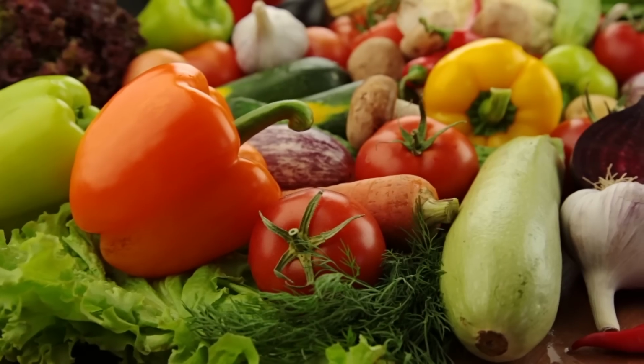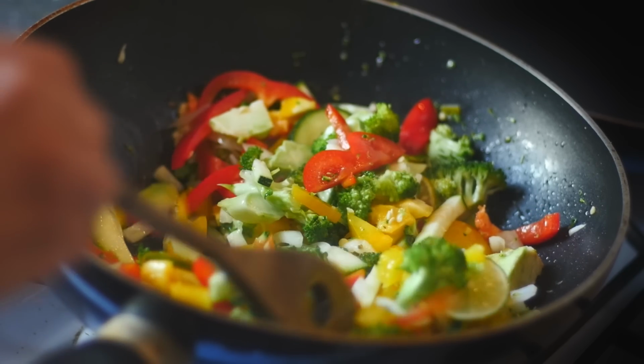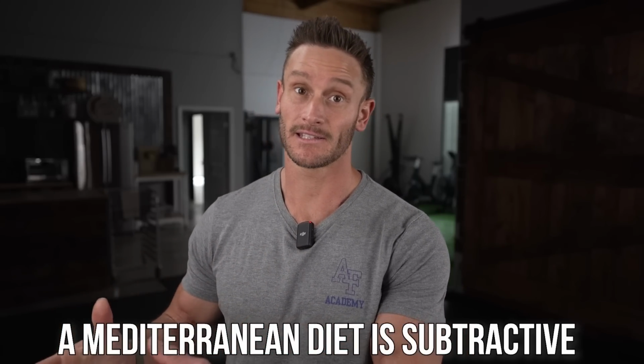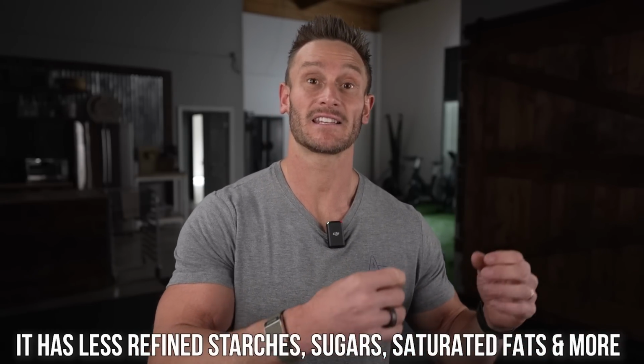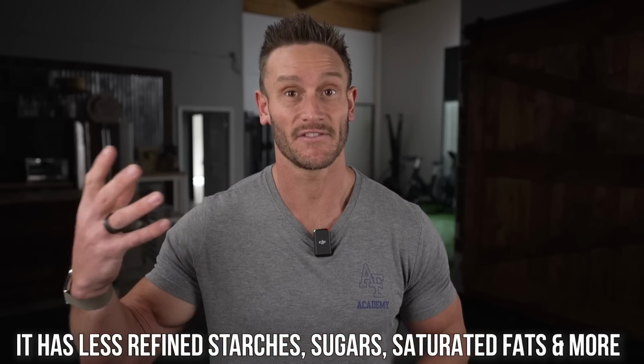With the Mediterranean diet, it's easy for us to think that it's all additive, right? Okay, the Mediterranean diet is great because it has vegetables and fruit and this and that, and these different minerals and vitamins. But we also forget that a Mediterranean diet is subtractive, right? We have less of these refined starches, less of the sugars, less of the cruddy kinds of fats, less of the saturated fats, right?